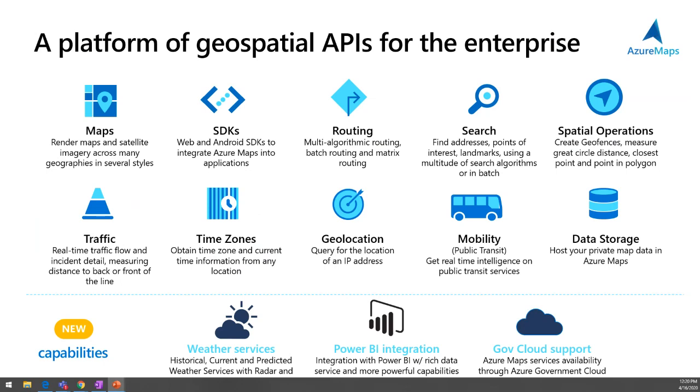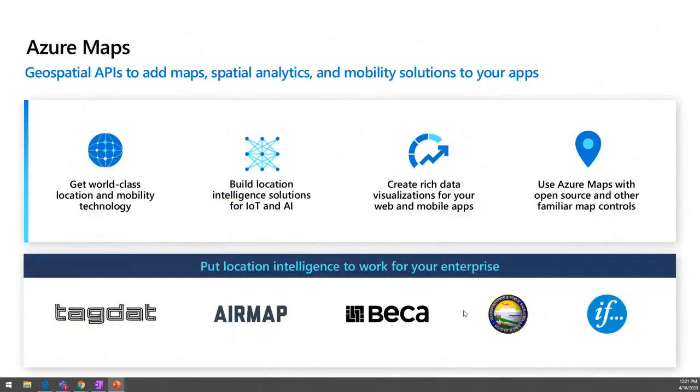So if you have to use the Azure government cloud, this is a good thing to know about. The reason I like to highlight Azure Maps is because location data is a big part of a lot of IoT solutions. Think of asset tracking. You need to understand where you are, and Azure Maps can really help with that. You can use Azure Maps with open source and familiar map controls, so if you're already using open source mapping projects, you can use Azure Maps with those, which is really nice.